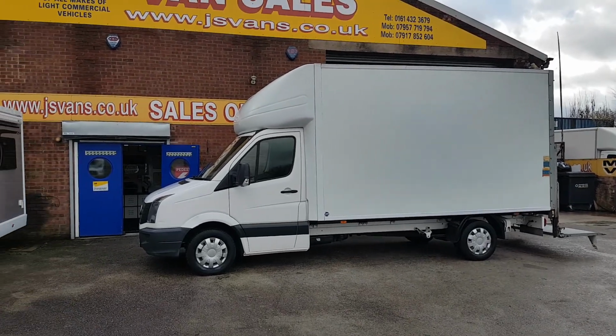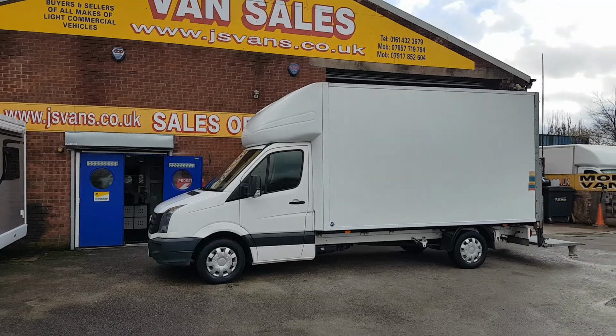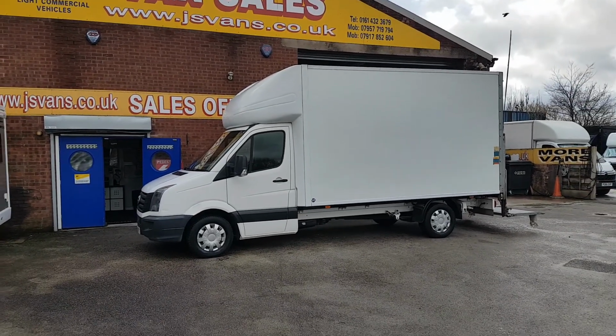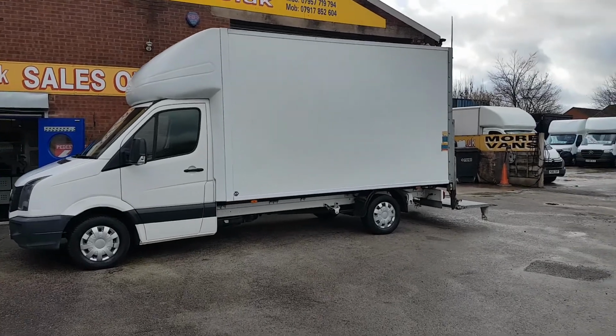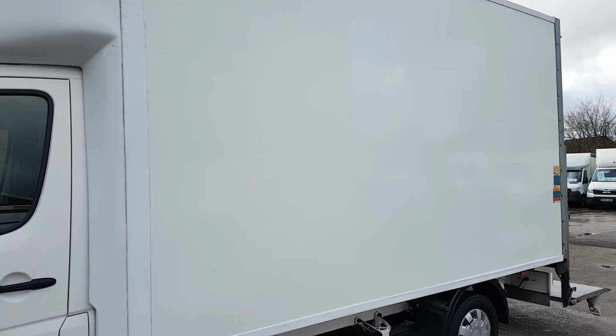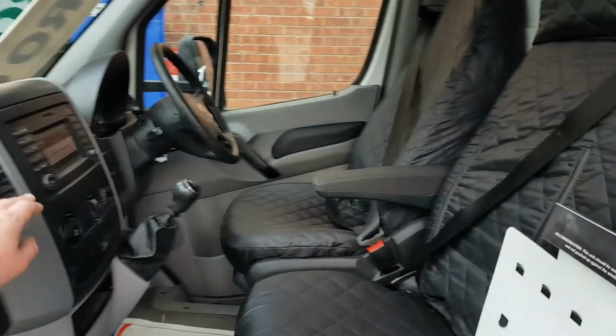It's the 140 brake horsepower, Euro 6 engine, low emission diesel engine. This is the clean air zone vehicles. 3.5 tonner. Nice clean big body on this one. It's got a tail lift, cloth seats. Got the seat covers fitted there.